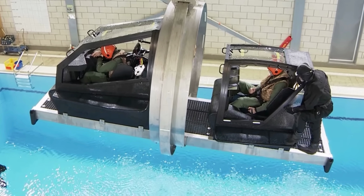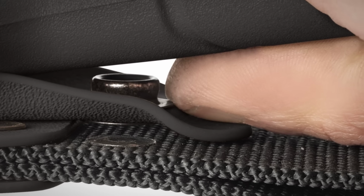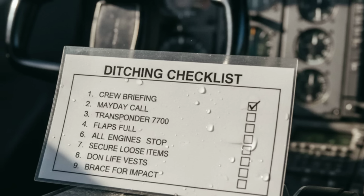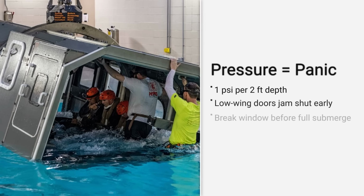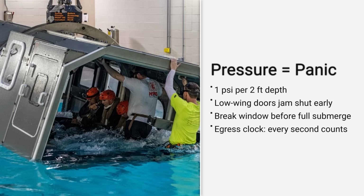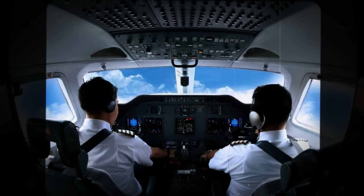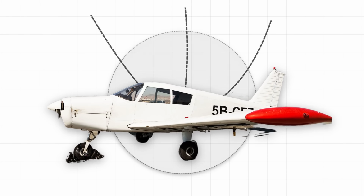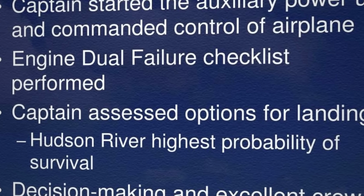Training changes the outcome. Pilots who practice window exits and carry simple tools like a seatbelt cutter or a window punch can buy themselves precious seconds. The checklist is brutal in its simplicity. Unbuckle, brace, break the window, and swim out. The difference between escape and entrapment is measured in seconds and preparation, not strength. In the physics of a water landing, geometry sets the challenge, but knowledge writes the ending.